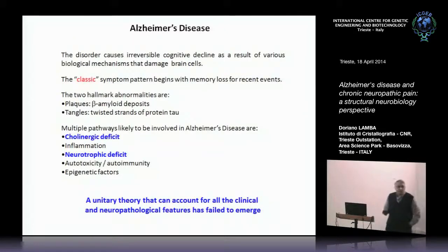So maybe some of you know, some others don't, so I will go briefly through this slide. The disease causes irreversible cognitive decline, and there are a number of mechanisms behind this. The two classic hallmarks are the formation of beta amyloid deposits, the plaques, and the twisted strands of the tau protein, which form the tangles. There are multiple pathways likely to be involved in AD, which are the cholinergic deficit, inflammation, neurotrophic deficit, epigenetic factors, and so on. But there is no unitary theory that can account for all the clinical and neuropathological cases known at the moment. So this is still a big subject.